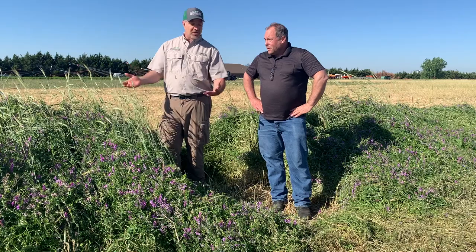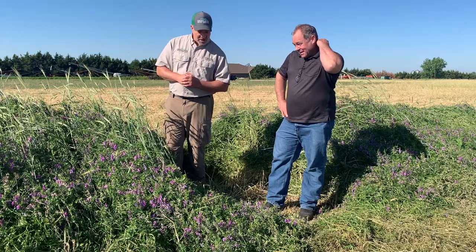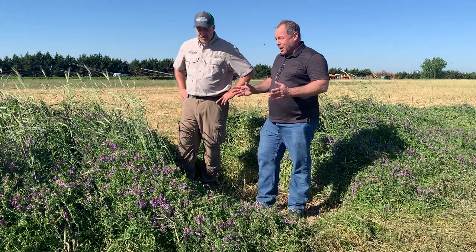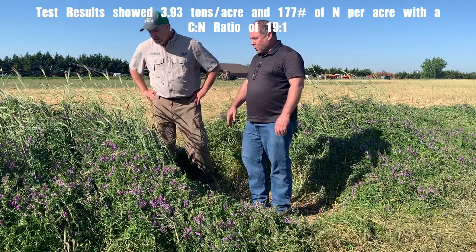So the result of all that is this massive amount of biomass that we're looking at here. What would you estimate is here, Dale, for dry matter and just overall tonnage? I would guess, just eyeballing this, there's probably about 3 tons out here, and a fair percentage of hairy vetch.